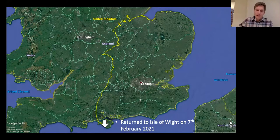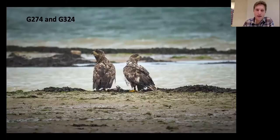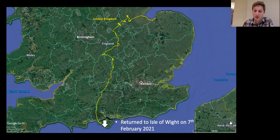But after these big initial exploratory flights and this initial dispersal, what we know from the evidence that's been gathered around Europe is that white-tailed eagles are quite site faithful. So although they do have this ability to disperse big distances, they'll typically return to their natal area as they start to approach breeding age. And so on the 7th of February this year, G393 returned to the Isle of Wight, and he's since spent all his time on the south coast, and he's now establishing a territory around the Solent.